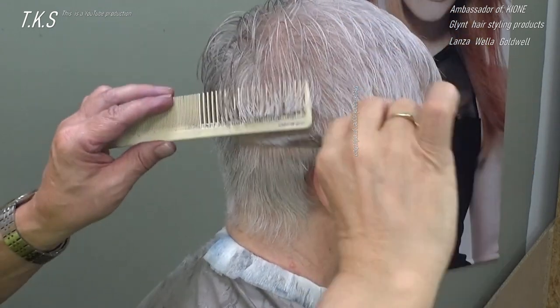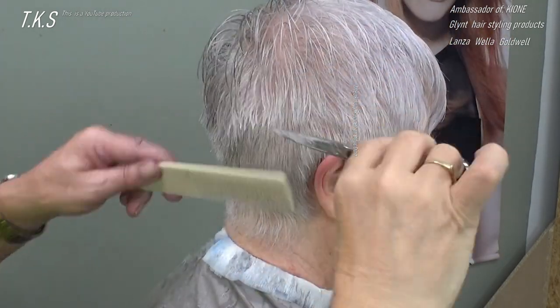Yeah. Can go to the line of cutting. Lift it up and soften it.